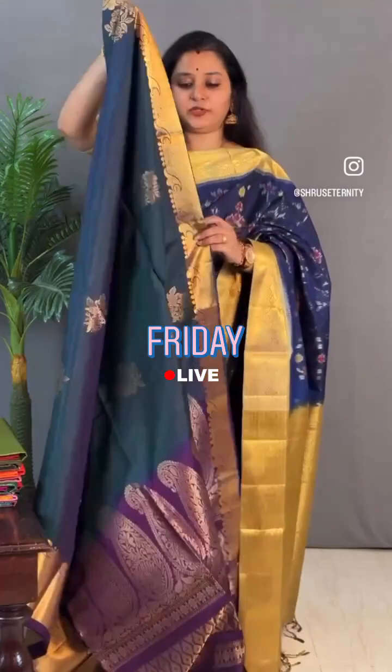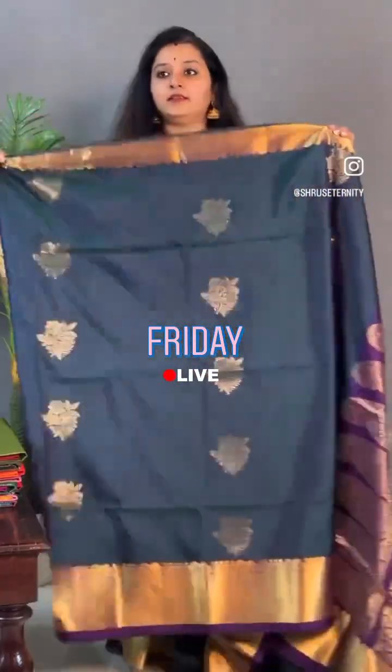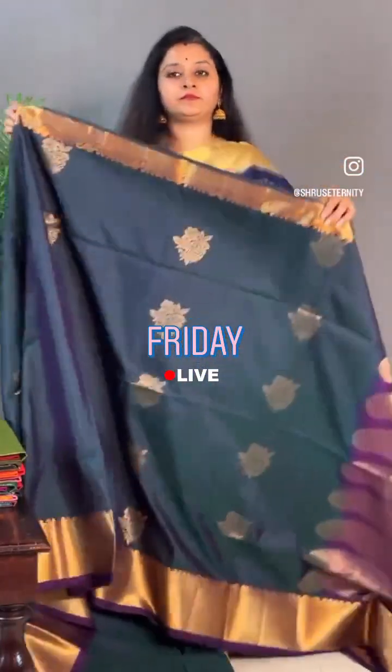10,299. So we've done some kanchi borders in today's session, which has the soft silk with kanchi borders. This is a nice one. Monica, the one that she's wearing is priced at 11,699. The one that she's showing is priced at 10,299.